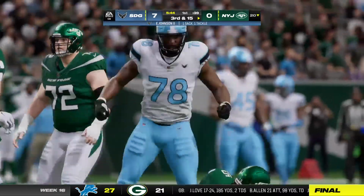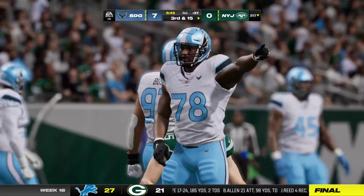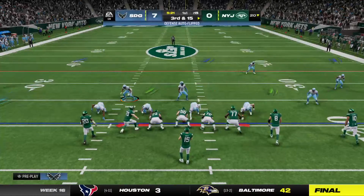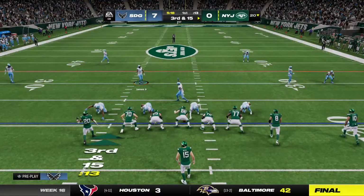Can't get away, and he's taken down. That was Eric Johnson in there to drop him for his sack. A tall task ahead of him here, needing a full 15 yards to move the chains.